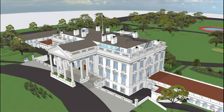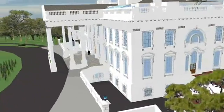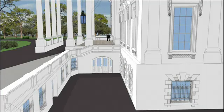Here you can clearly see the ground floor, first floor, second floor, and the smaller third floor of the White House. The wide courts allow light into the ground floor and also into some of the basement rooms built under the north lawn.